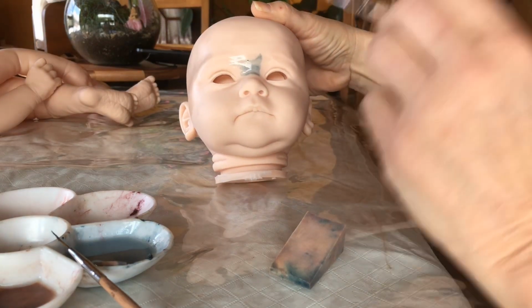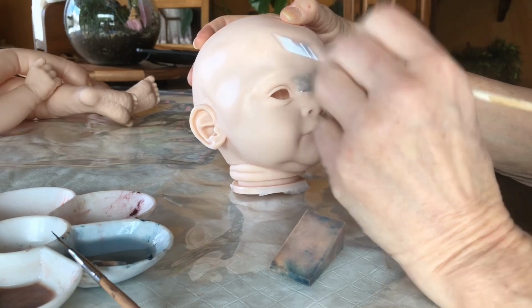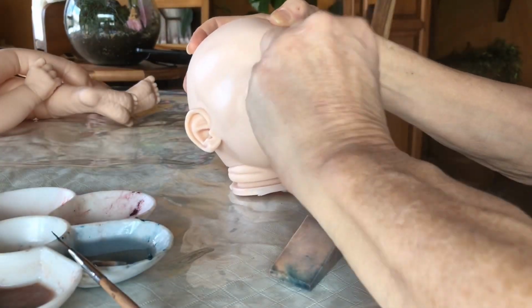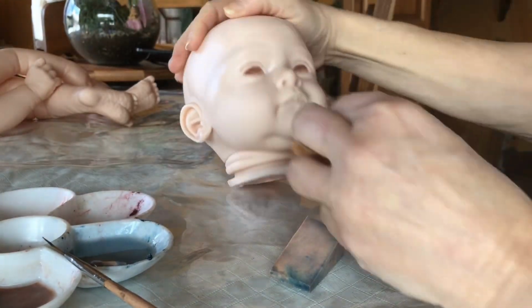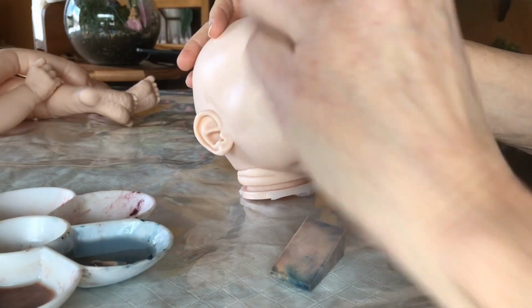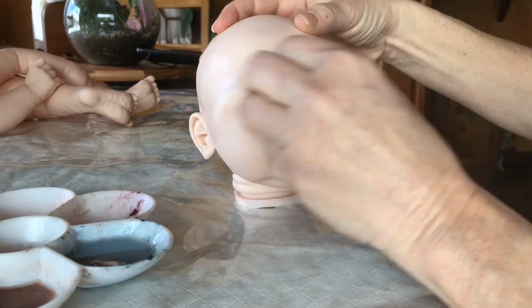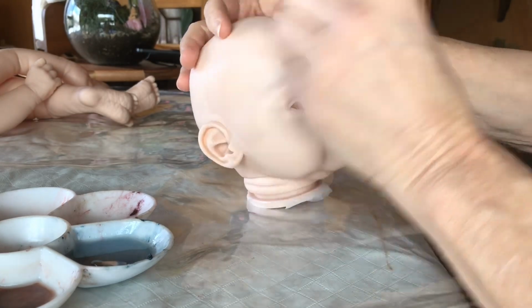See that? Don't leave it like that. Take your sponge. You could use a sea sponge. You could use cosmetic wedges. I use both. And so I'm just adding in some of his veins. Later I'll make the little detail veins with the little tiny capillaries and everything.